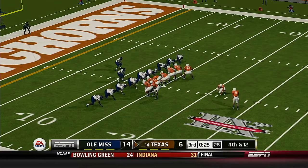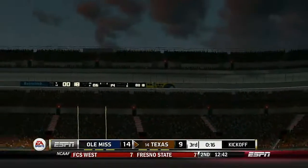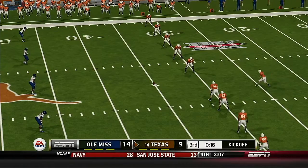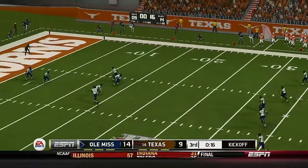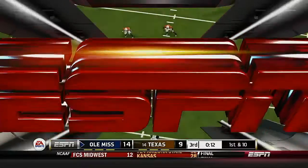Fourth down. So the field goal unit is on the field. They'll try for 3 points. He gets it up, and it's good. Looks like they're ready for the kick. He's to the 20. He's taken down at the 29-yard line.